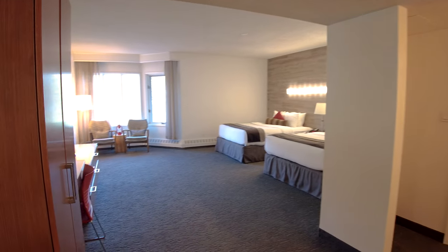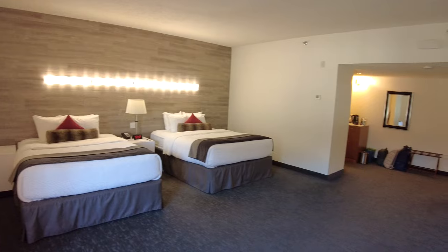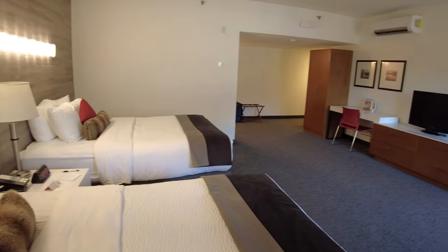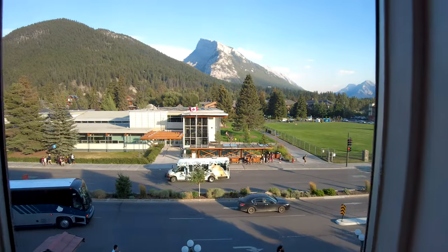My room was very large with two king-size beds, a clean modern bathroom, and a nice work and sitting area. I might add the room also had a wonderful view of Banff and Rundle Mountain.